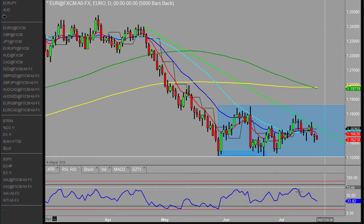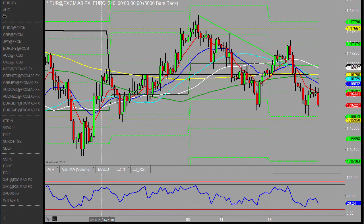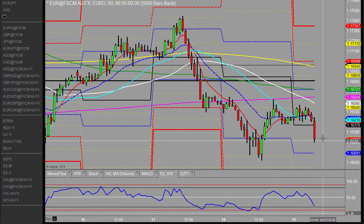So looking at euro dollar, and it would appear that we're on the continuation path here to the downside. It's had a good chunk down so far this morning. We'll just wait to see, and we're a little bit oversold on the shorter time frames at the moment. Just see if we can get a retracement to sell into, back down towards the S1 at the moment.